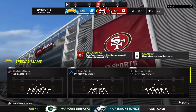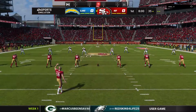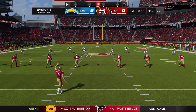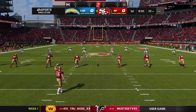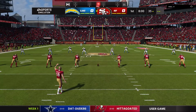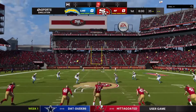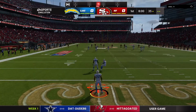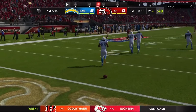The scene a short time ago, this crowd, they love their 49ers, and they were in full roar as their guys burst out of the locker room. And we're ready for football as the 49ers get set to do battle with the Los Angeles Chargers. It's North versus South in the state of California. We're underway between the Niners and Chargers. And no return on this one as the fair catch is signaled for and taken.